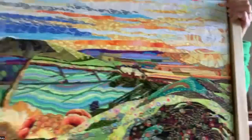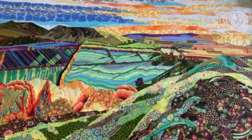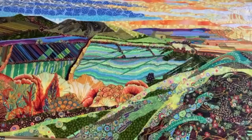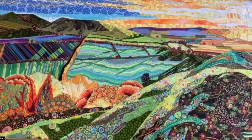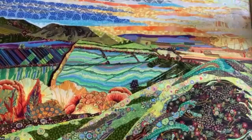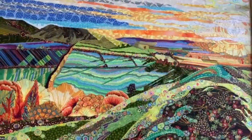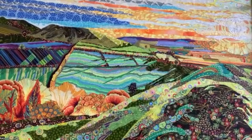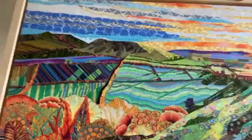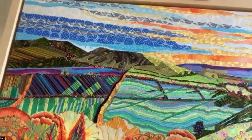So this is a landscape of somewhere in Somerset. Cadbury Castle. You walk up this steep hill, and then you look down over this amazing landscape over fields and trees. And what I loved about the reference photo was the reflection of the oranges of the sunset in the trees on the opposite corner. If you can see down the diagonally opposite corner, the sun was travelling through the trees and the fields.